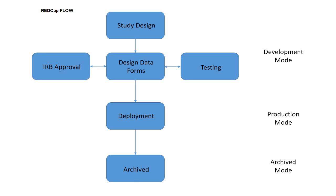Once all that's good and done and IRB approves you, you can go to the deployment stage, where the forms are active and you can actually start collecting your data. Production mode. This mode can go on for however long it's supposed to for your study. And then it can be archived once your study is over and you're done. You still have access to all your data, of course. It's just you're not adding to it.